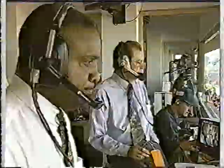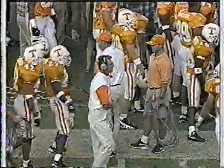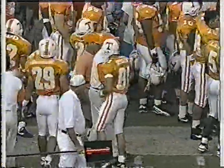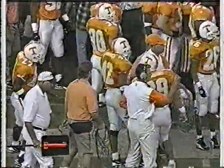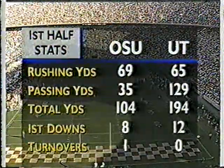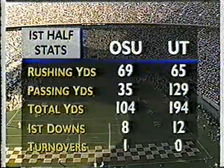All right, Linda. Kind of an interesting yet weird first half of play, Condredge. Oh, it was. First series comes out just like everybody planned, and then it didn't happen again until 2 minutes left in the half.